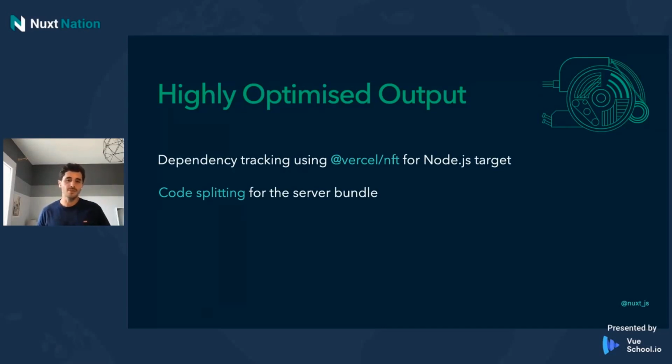Inside of this, since we push the performance as much as we can, we also code split your server bundle, which means that if you have an API route and you have your Vue application, if someone is directly calling the API for the first time, we won't even load your Vue bundle in the Nuxt server, but directly the API route, which is also code split, will be loaded and directly called. Like I mentioned, the server bundle is less than 1 megabyte by default, and the cold start is 75 to 100 times faster than Nuxt 2.